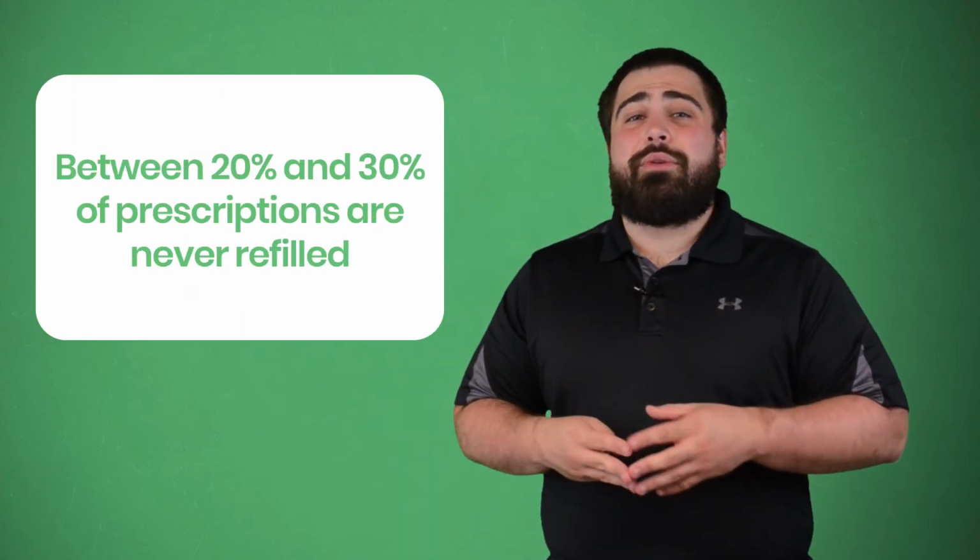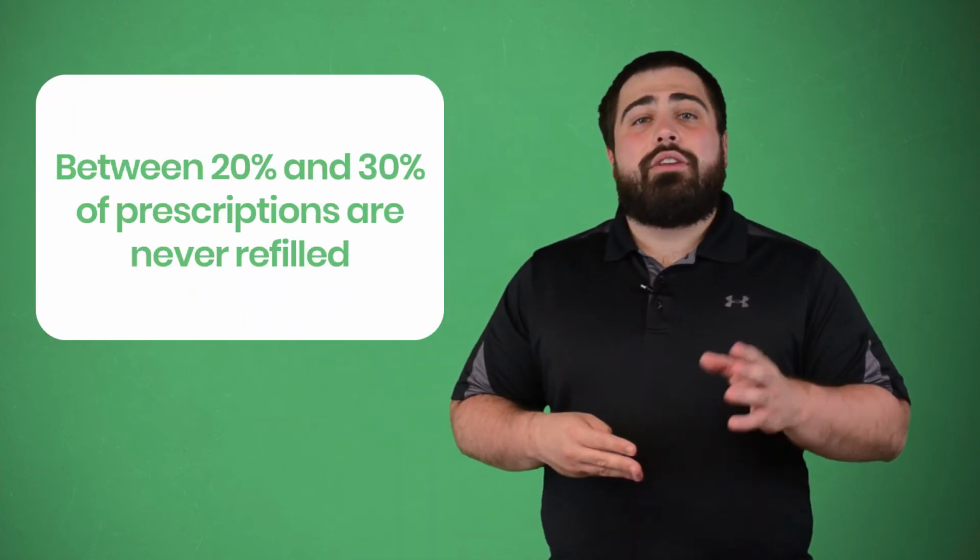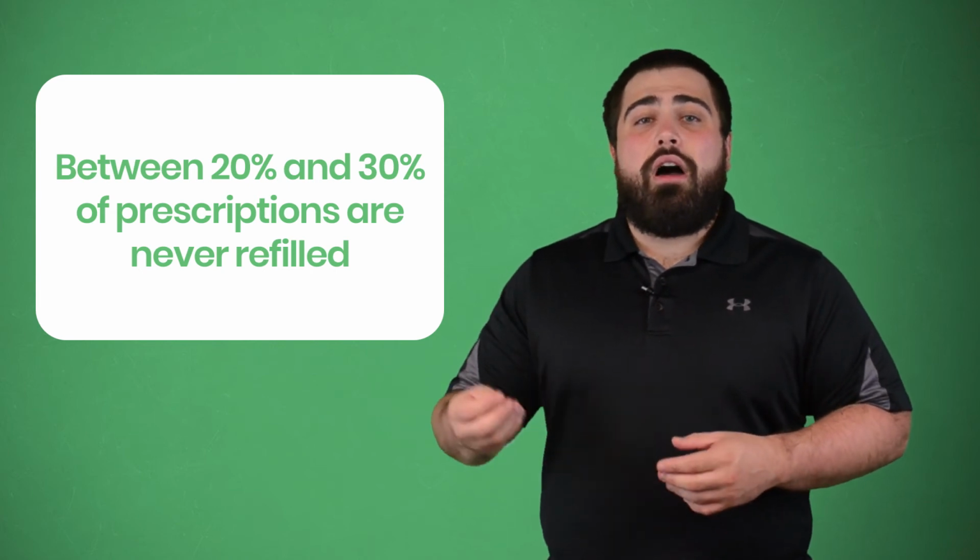The app also reminds patients when they need to refill their prescriptions. Between 20 and 30% of prescriptions are never refilled, so this helps reduce the forgetfulness of this treatment step too. MetaSafe often offers coupons and discounts, which is helpful for those who don't want to fill a prescription because of the cost associated with that task.